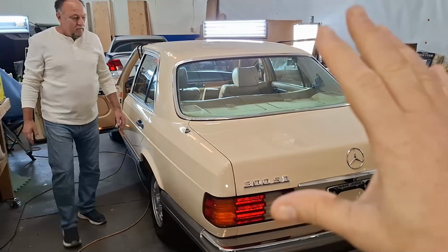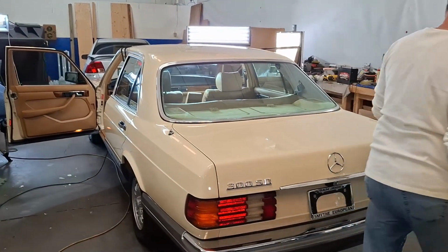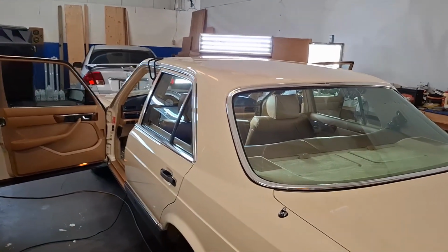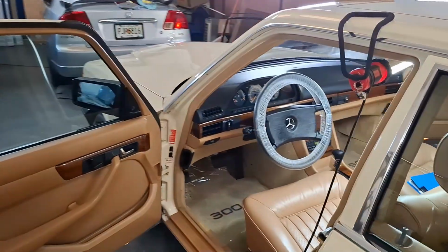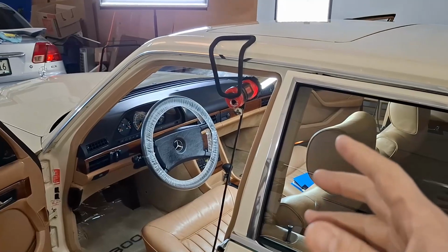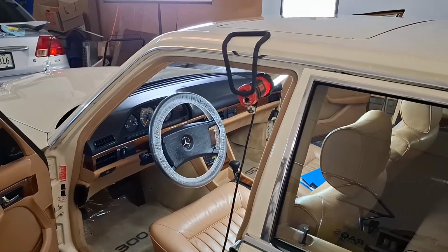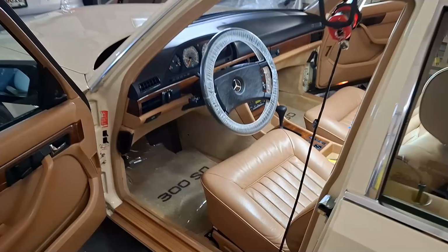Okay, guys, I am back over at Scott's. It's the next day, and he is officially done with the car. Now, he actually has done some detailing on the interior. I thought it was pretty clean, but it did not meet Scott's standards, so he has actually cleaned in here. But, guys, I want to show you this. It is remarkable that this is a 1981. Is that 40 years? 42 years? 44 years? It's over 40 years old, and that it looks like this.